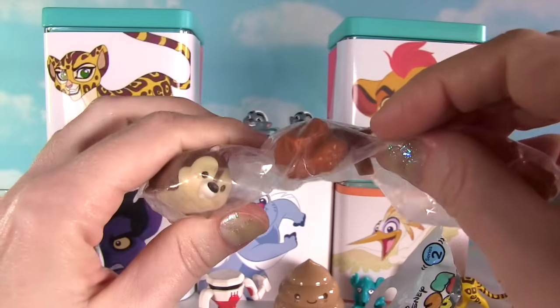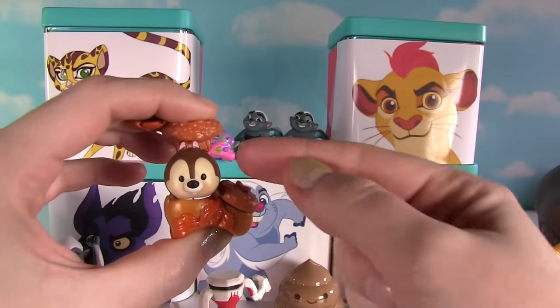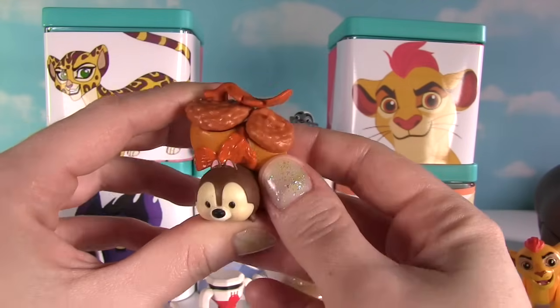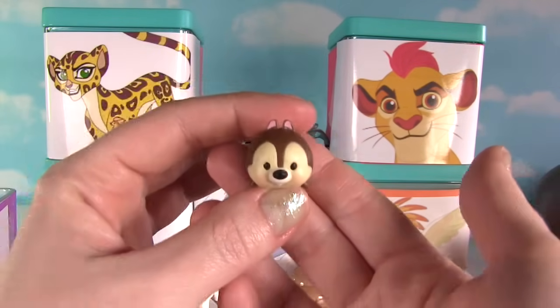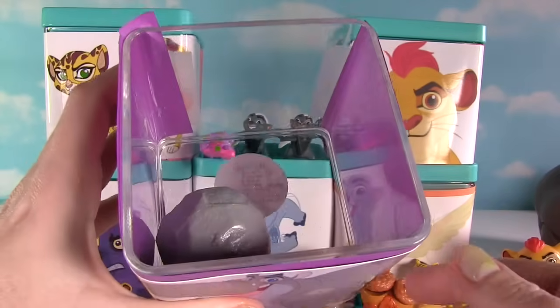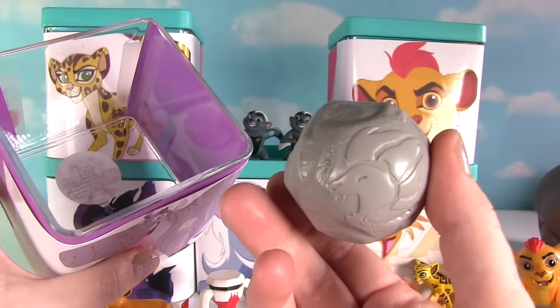Whoa, we have Chip. Here's cute little Chip hanging out on some acorns. He can go under here, or we can put the acorns on top of him. Hey Chip, have you seen a boulder around here anywhere? Yes, I have. You have? Yes, look in the box. Oh my goodness! Chip said to look in here. It's the boulder we need! Now we can save Sky!